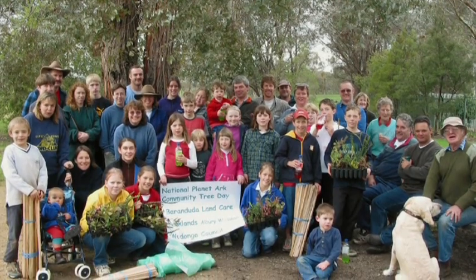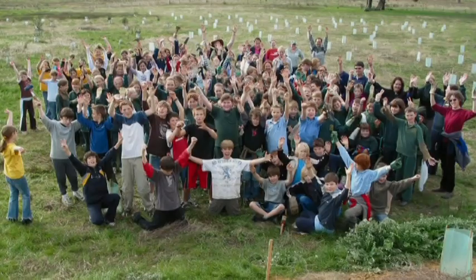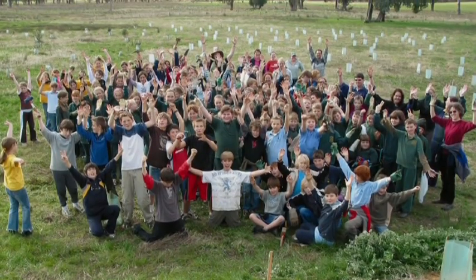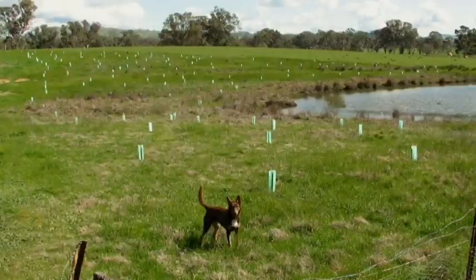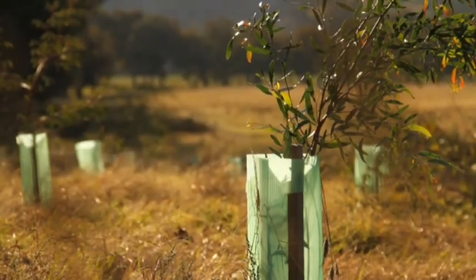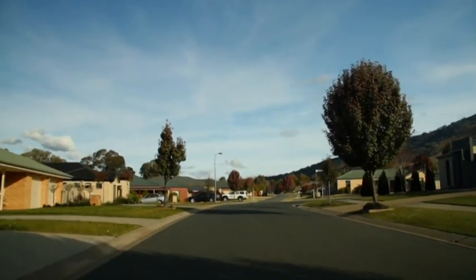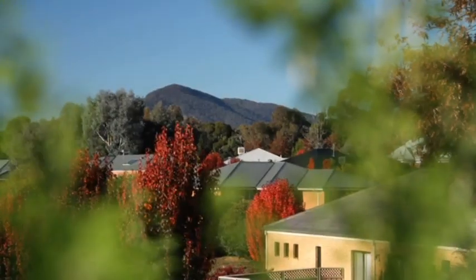Our members are part of the local community. We work to restore native vegetation and habitats to create a biodiverse, weed-free, sustainable and productive environment. Baranduda is rapidly changing with increasing urbanisation. These changes can threaten our native plants and animals.